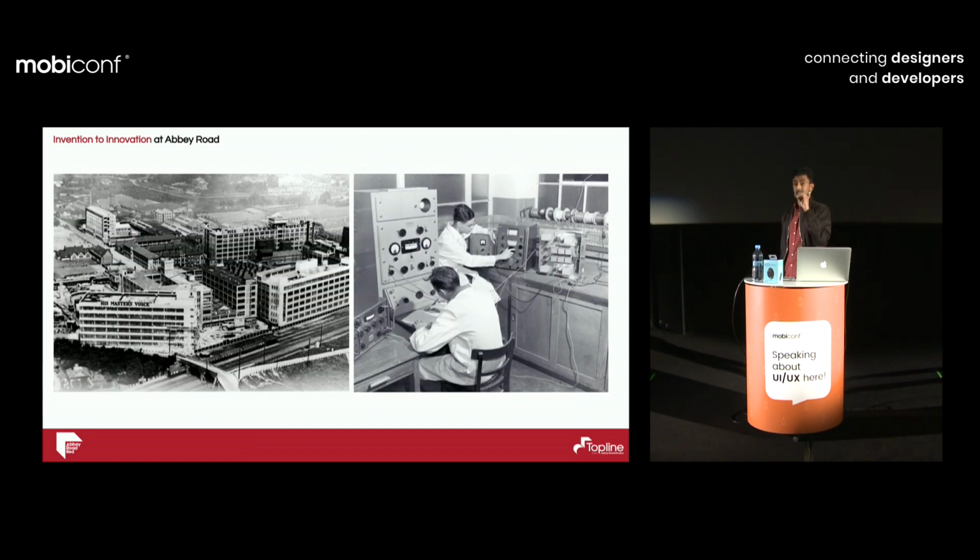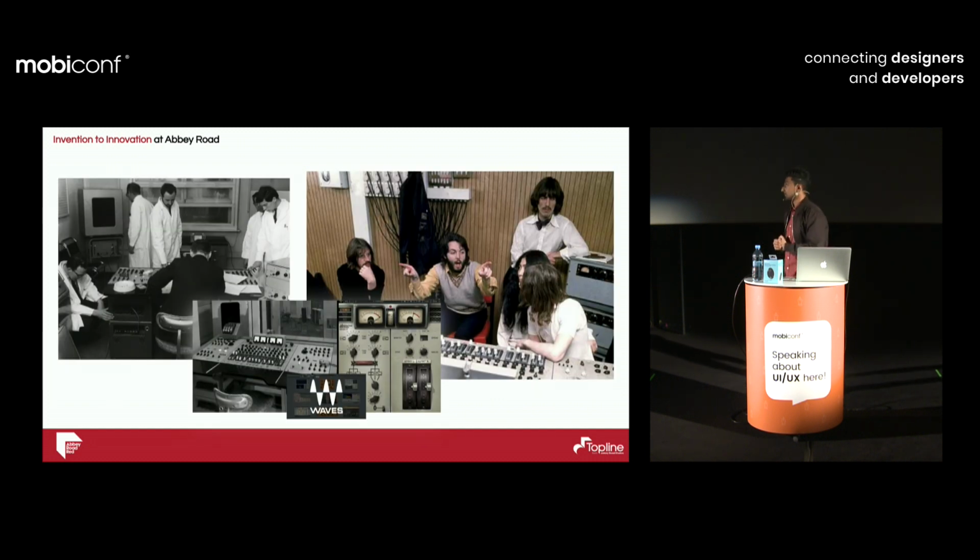The original REDD department, spelled R-E-D-D, was formed in the 1950s. Their job was to create recording equipment for the studios. Before then, they were licensing from other people, so they wanted to build the stuff in-house. They created, among lots of other things, some of the first mixing consoles that had faders, as we all know of today.